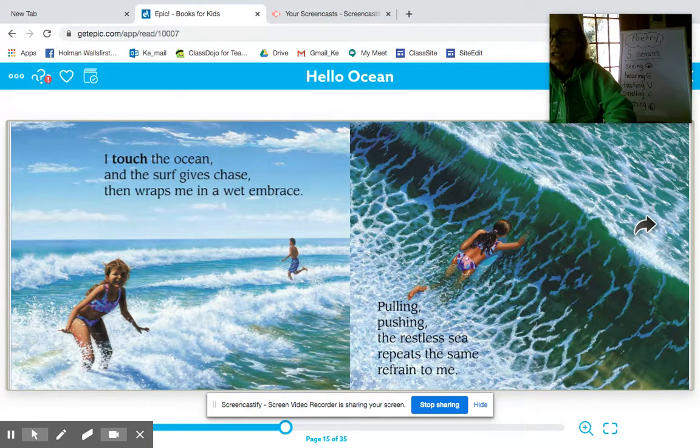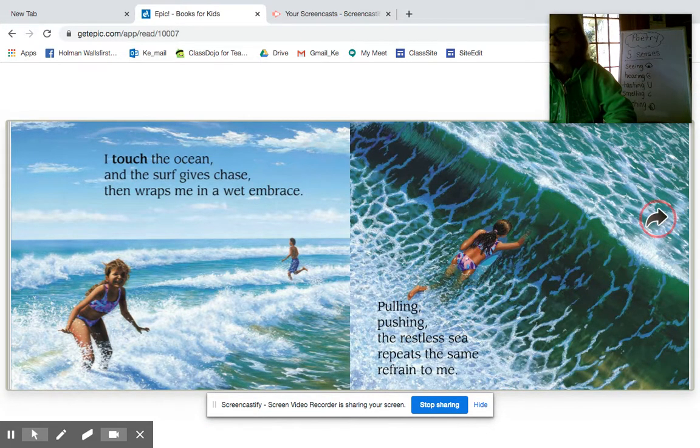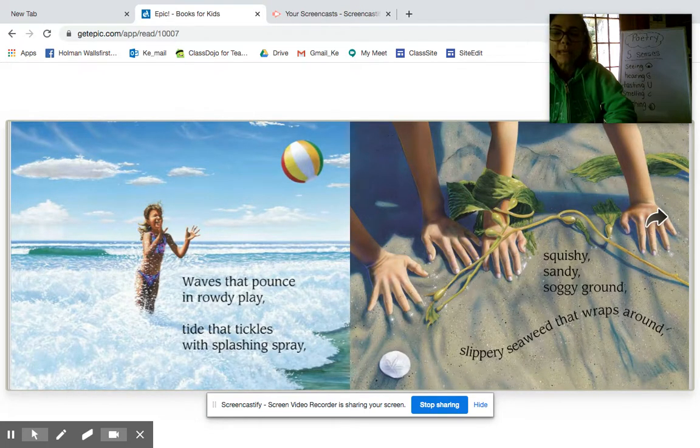Pulling, pushing, the restless sea repeats the same refrain to me. Waves that pounce in rowdy play, tide that tickles with splashing spray. Squishy, sandy, soggy ground, slippery seaweed that wraps around.